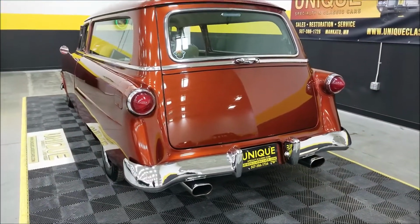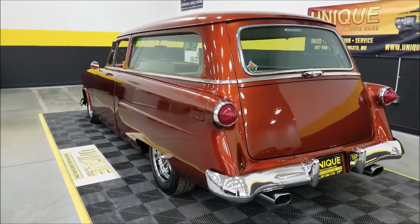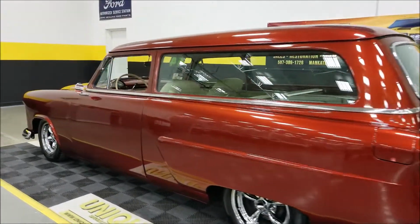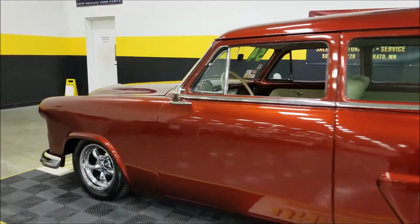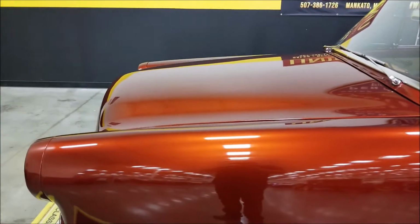Yeah, listen to that. Nice little rumble out of that small block Chevy. Remember, that is paired with 700R4 overdrive transmission. So this one's going to go down the highway nice. All right, I'm going to pause this a second. I want to get this hood popped. You got to check out this engine bay.